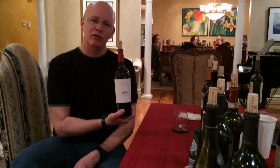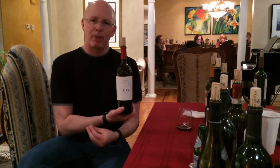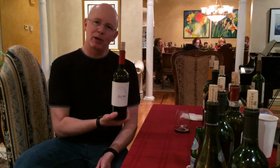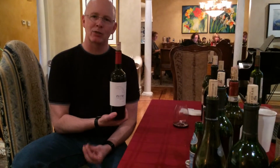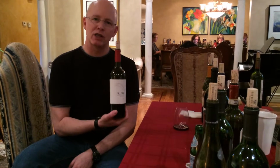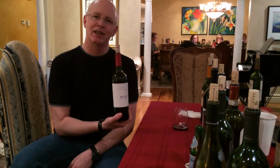It's got lots of aromas of cedar and vanilla, dark fruit. It's very deep and complex. The flavors are extremely well balanced with the acidity. There's some nice round tannins to it and a perfect finish. Fantastic wine for steak or other red meats, but especially a nice filet mignon or something like that.